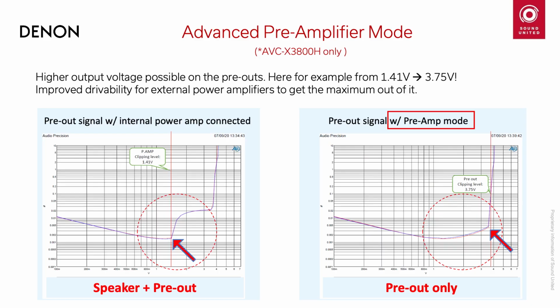Right, and speaking of performance, you mentioned 1.4 volt, which is pretty good for an AVR with the amplifiers on. This 1.4 volt, how is it rated in signal to noise ratio and distortion? It was the distortion level which was on the graphic. Normally we do these. You could see that it was jumping up quite quickly. I think it's done at 0.05% distortion level.